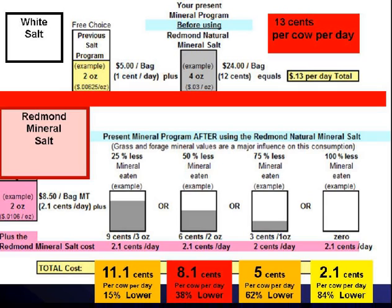So once again, excellent, not only on improving animal health and performance, there's some forage utilization, those minerals being able to interact with other minerals that are in the forages, so you get more utilization out of that. But then once again, this helps the bottom line dollar for the producer.